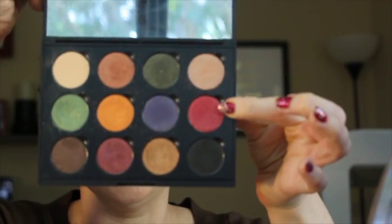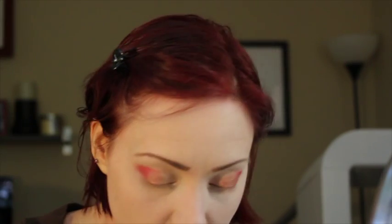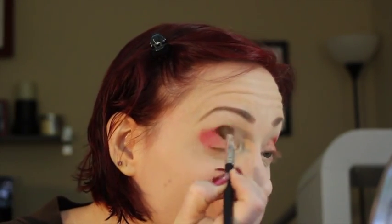Then I'm going to take this shade here, which is called American Rose, and I'm going to put that on the outer half portion of my eye. I'm going to blend it up into my crease.